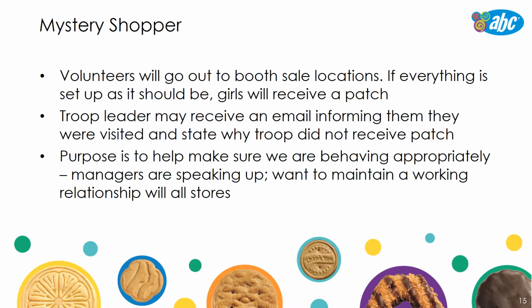Mystery Shopper. To assist troops and girls in operating a successful booth sale, Council will select volunteers that will appear as mystery shoppers. The purpose is to help make sure all troops are conducting an appropriate booth sale that will minimize issues and obstacles often reported by store managers.